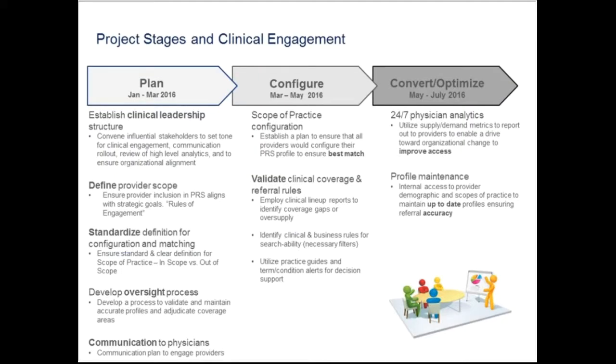So this is just an example of going through the planning phase, the configure phase, and then converting and optimizing. A real detailed dive into each area, from the clinical leadership structure to defining the scope of the project, standardizing definitions for configuration and matching, developing an oversight process, which is very important.